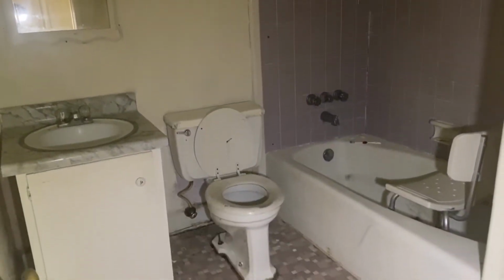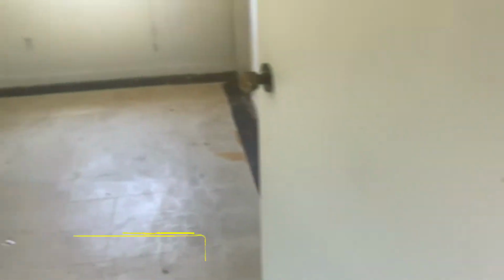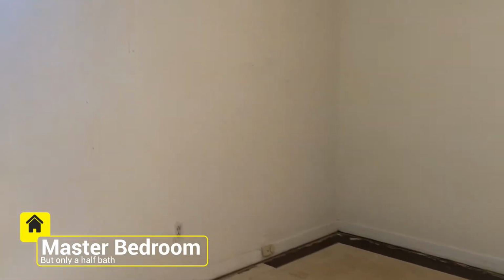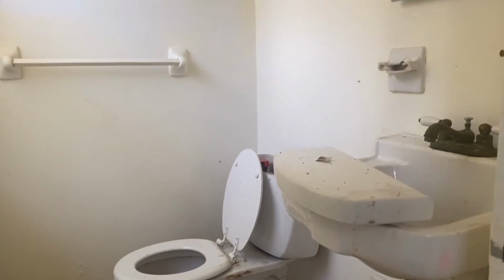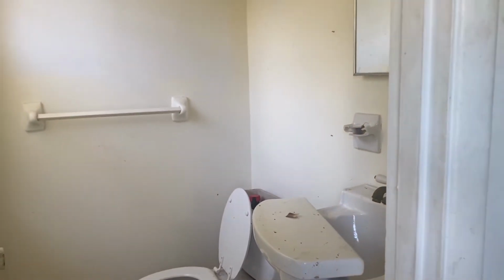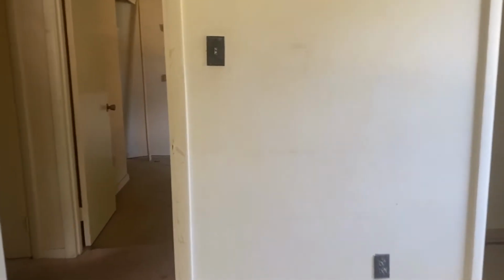Well, you need a gut job on the bathroom, that's for sure. Ugh. Purple tile. Yeah, there's a chair for help. Okay, so that bathroom's gotta be gutted. Here's one of your other bedrooms with your half bath. Okay, so this half bath needs to be redone, but I mean, there's not much to it, there's not much space. This room really just needs paint. You've got 2 newer windows in here.